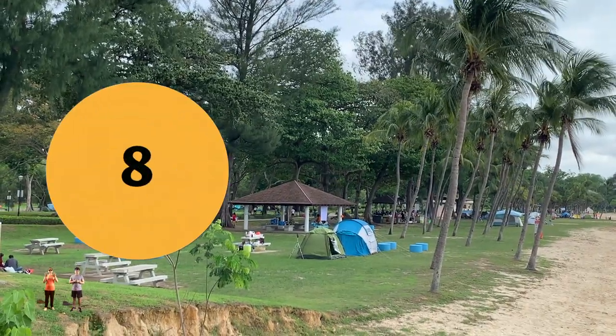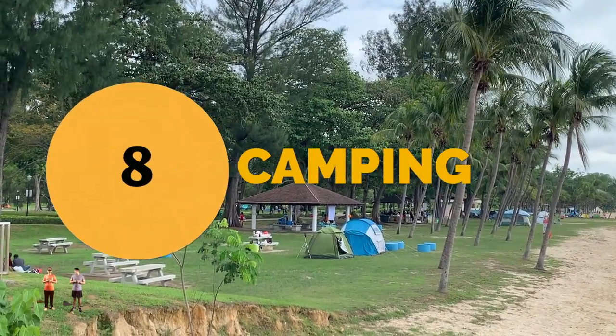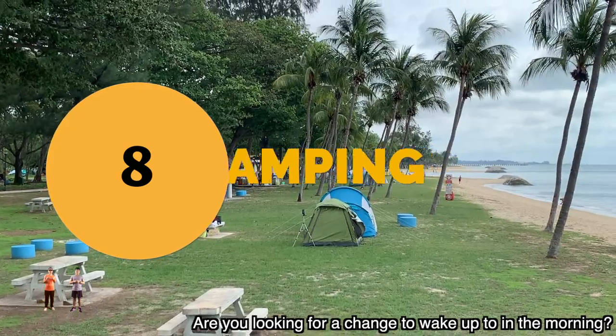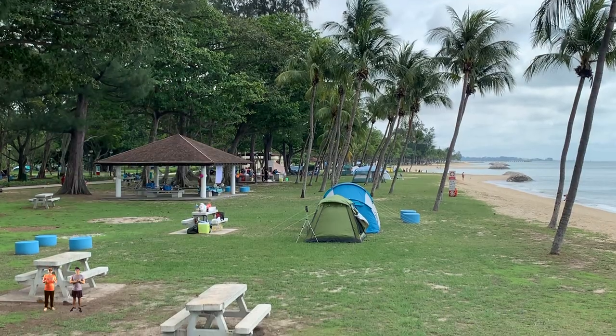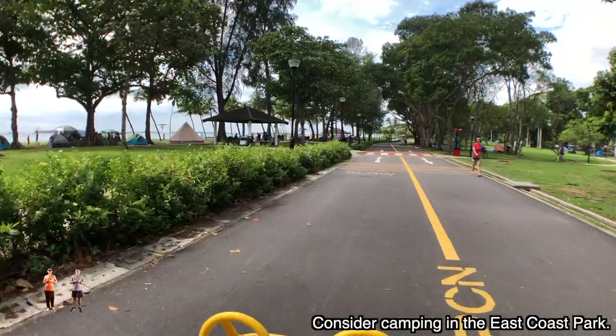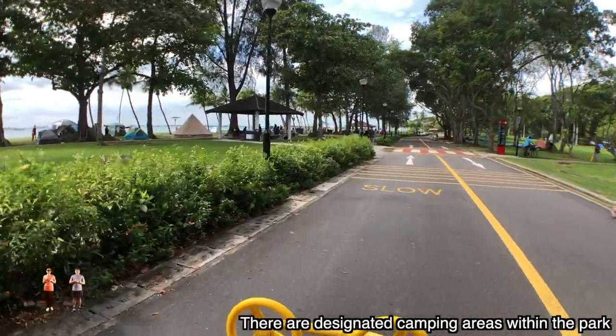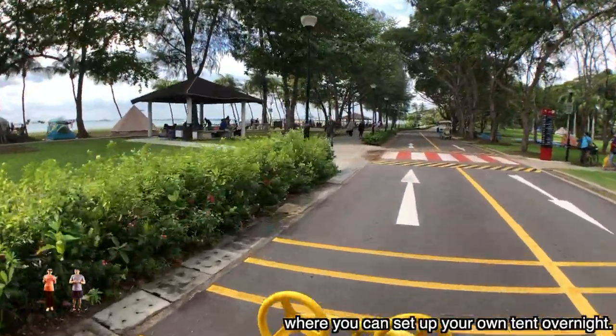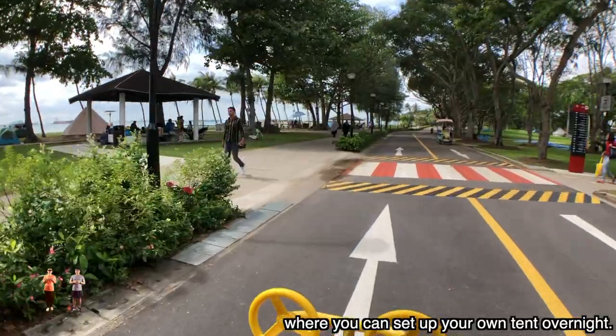Number 8, camping. Are you looking for a change to wake up to in the morning? Consider camping in the East Coast Park. There are designated camping areas within the park where you can set up your own tent overnight.